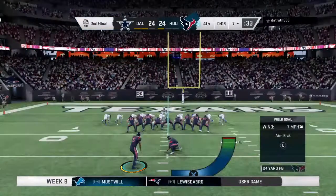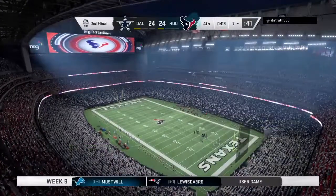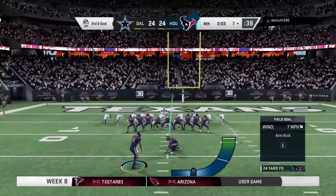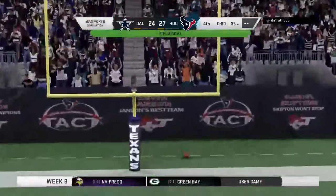So this is certainly a tough test here in the early career of the rookie kicker. And a timeout comes in. The whistles blow with 3 seconds remaining. 2 seconds on the clock. This for the win. And the kick is good.